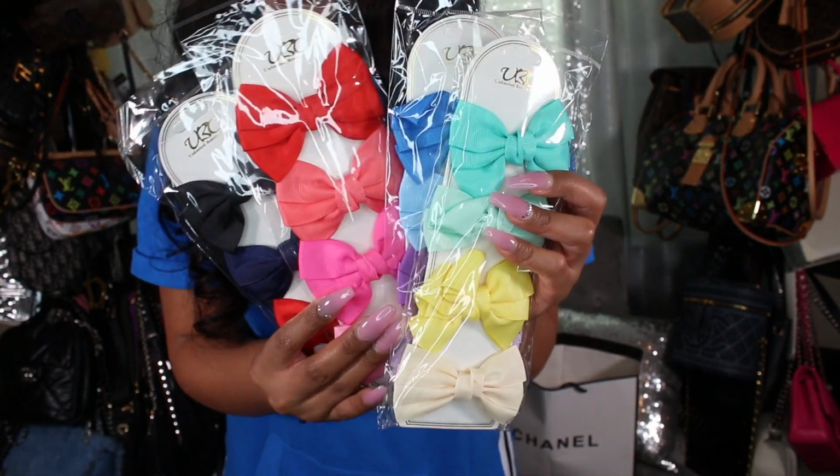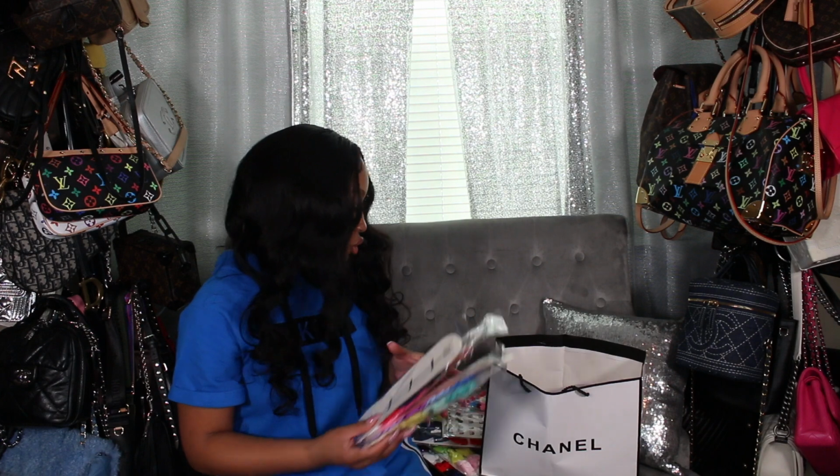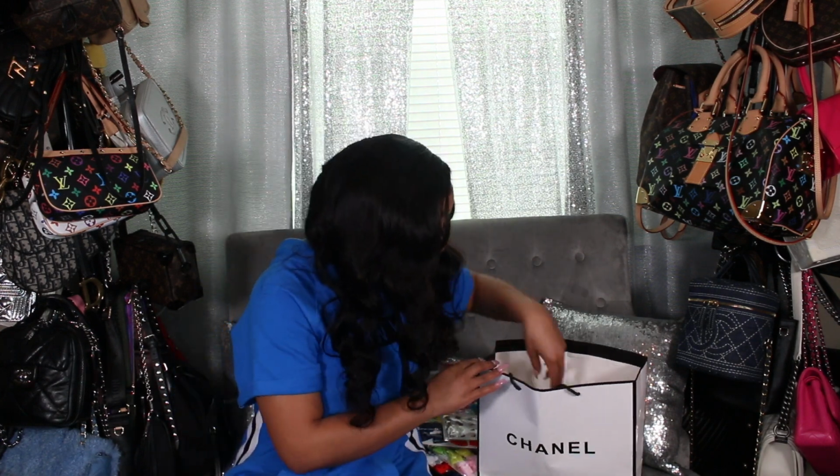These are these. So this is a nice size as well. It's not too big, but it's probably a little too big for her right now. So we'll probably save those.